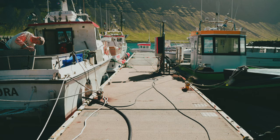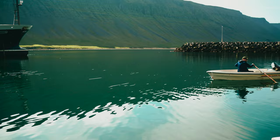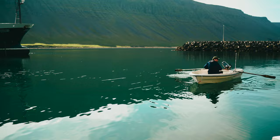Now, Ívar is about to bring his boat. I have to say I was a little nervous when I first saw the boat. It's very small. I was kind of nervous, but Ívar reassured me that everything would be fine, and it indeed was.